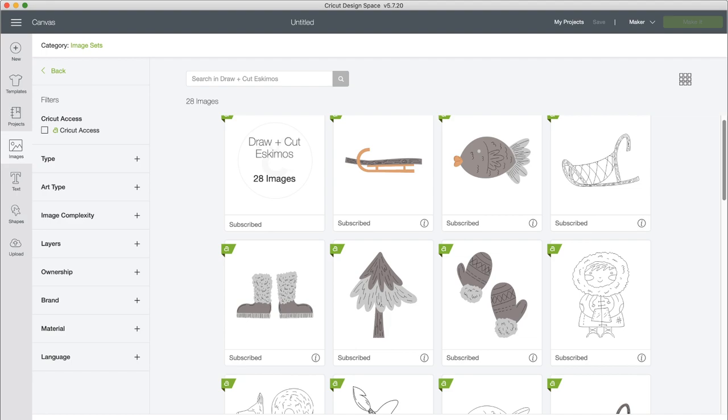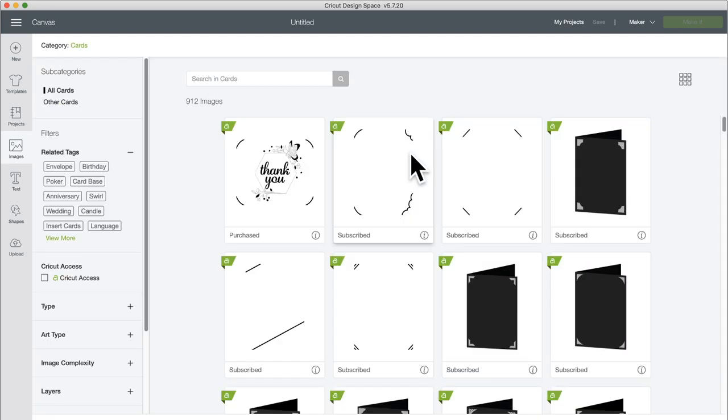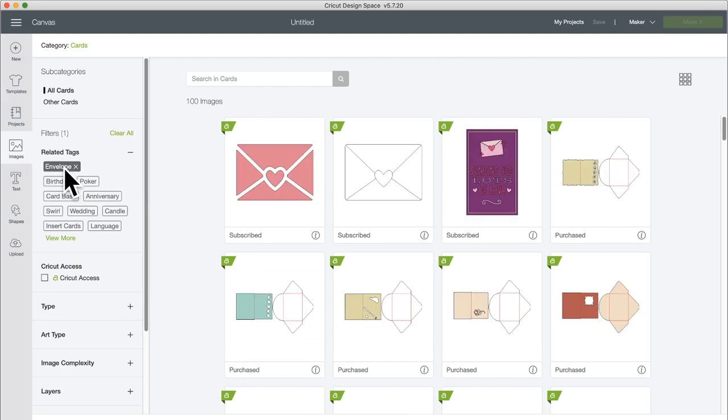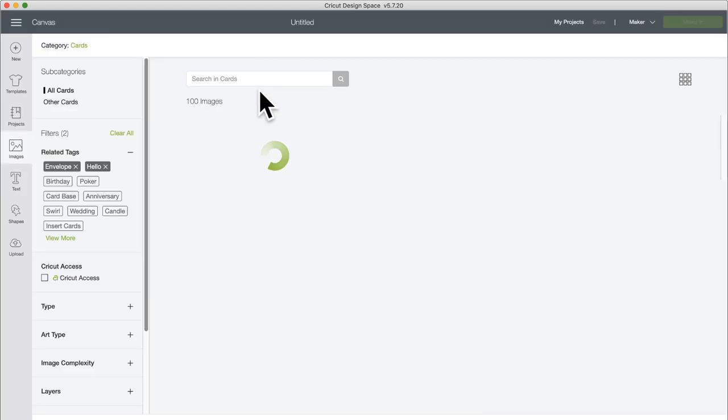Where do I find the ones with envelopes? What did I click on? I just clicked on envelopes. So I'm going to click on image sets to go back. And we are just going to click on cards. And then right here it says related tags. So if I click on envelopes, it'll show the envelopes. You can view more. Look at all these tags. If you want a card that says hello, let's apply an envelope and hello.